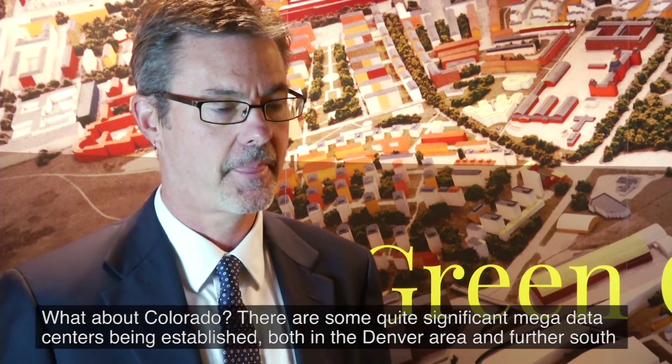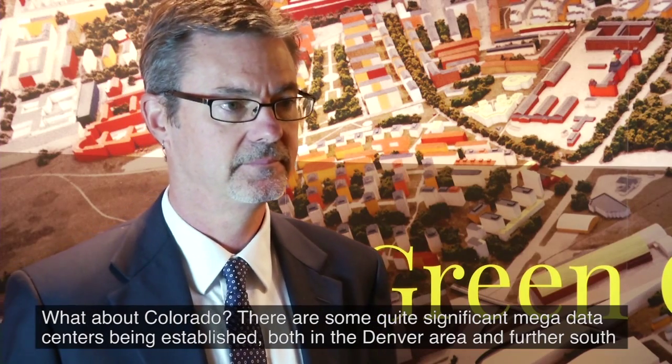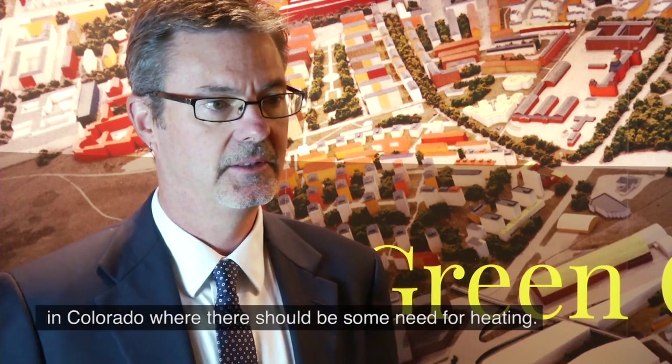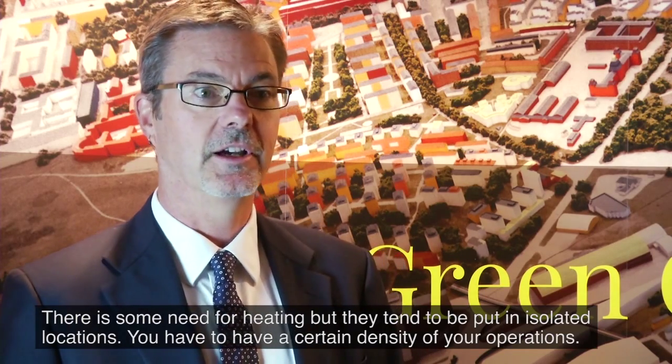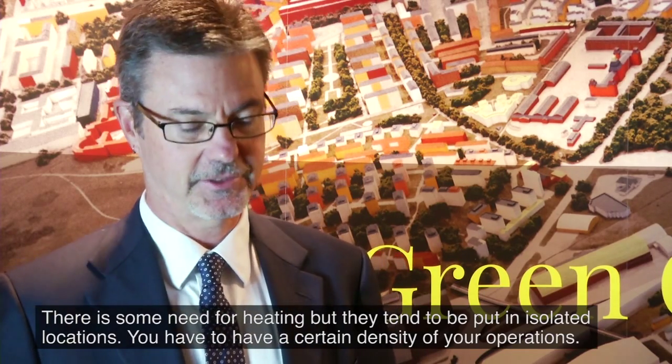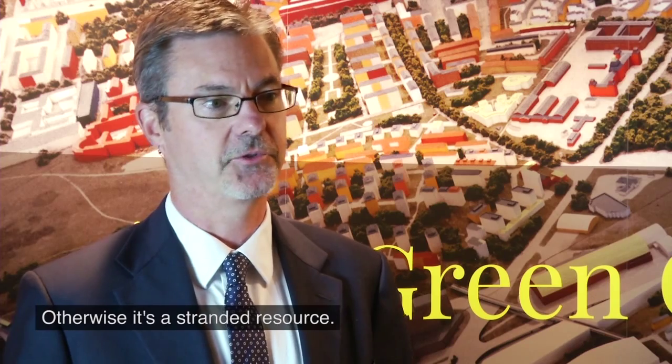What about Colorado? There are some quite significant mega data centers being established both in the Denver area and further south in Colorado, where there should be some need for heating. There is some need for heating, but they tend to be put in isolated locations, and you have to have a certain density of your operations. Otherwise, it's a stranded resource.